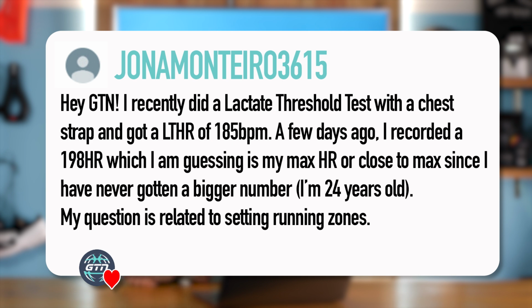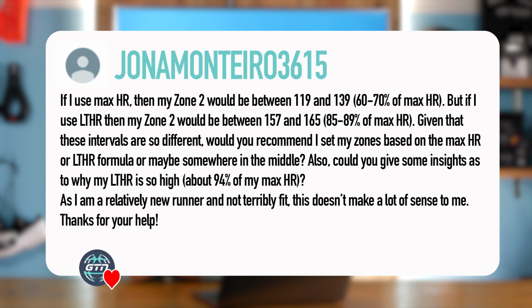I'm 24 years old. My question is related to setting running zones. If I use max heart rate, then my zone 2 would be 119 to 139. But if I use the lactate threshold heart rate, my zone 2 would be 157 to 165. Given that these intervals are so different, would you recommend I set my zones based on the max heart rate or lactate threshold formula, or maybe somewhere in the middle?